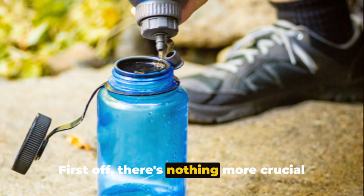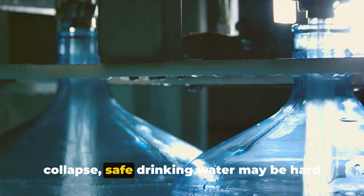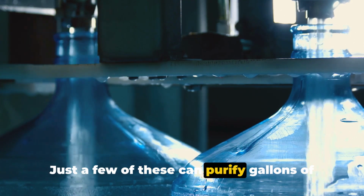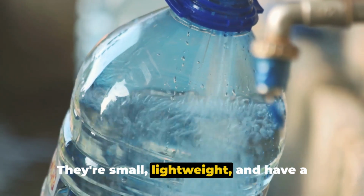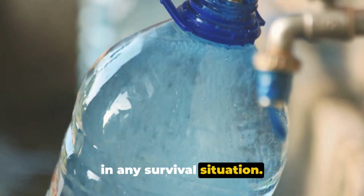First off, there's nothing more crucial to survival than water. But after a collapse, safe drinking water may be hard to come by. That's where water purification tablets come in. Just a few of these can purify gallons of water, making it safe to drink, cook with, and use for personal hygiene. They're small, lightweight, and have a long shelf life, making them a must-have in any survival situation.